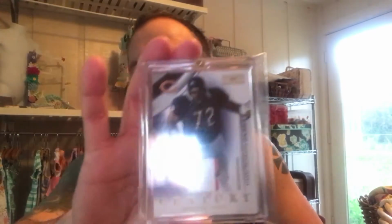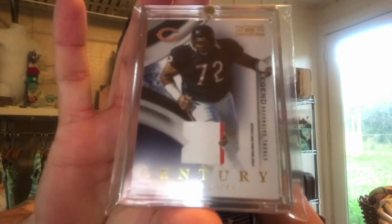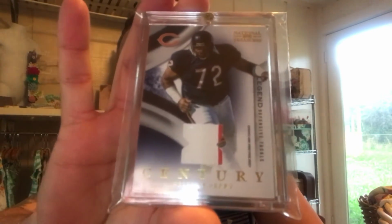So we'll start with 7's group break. I was in his custom break, and I ended up trading for the Bears. So thank you, James, for trading me for the Bears. I really appreciate it. He threw in an extra out of 2009 National Treasures, a two-color patch of Refrigerator Perry for the Bears PC. That was extra. Thank you, Michael, for that.